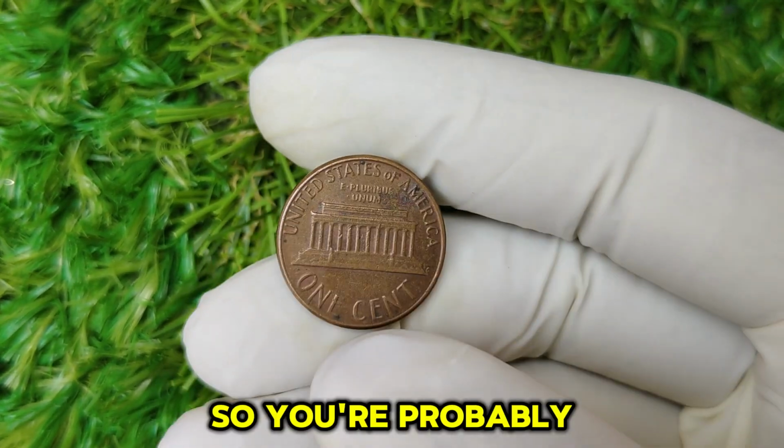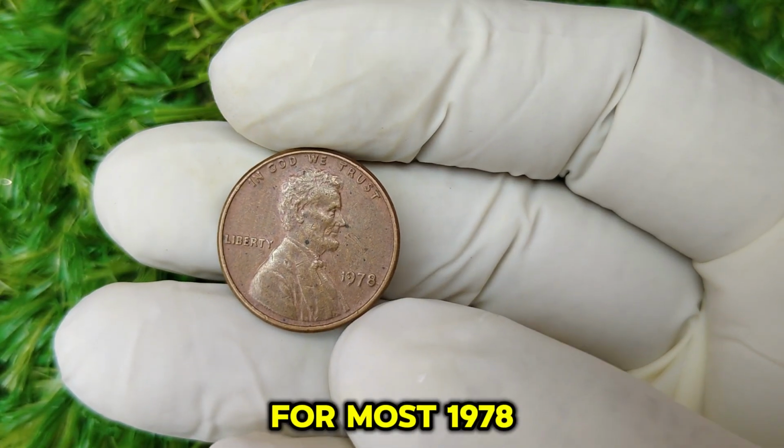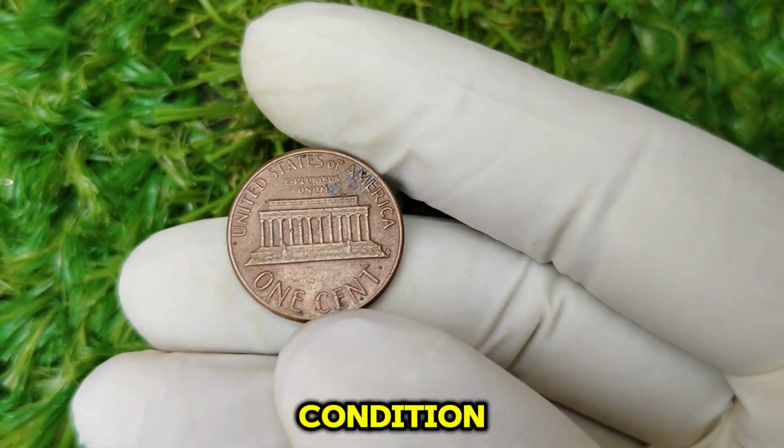So, you're probably asking, what's this penny worth? Well, for most 1978 pennies, the value is still around 1 cent, or maybe a few cents if it's in better than average condition.